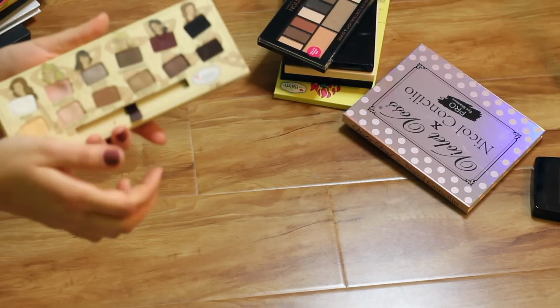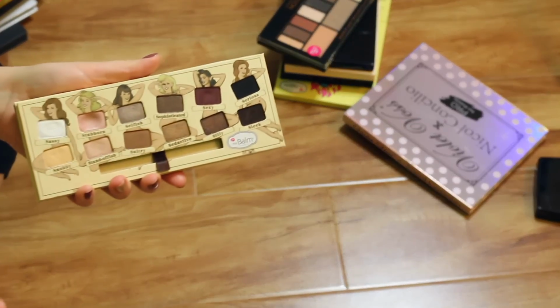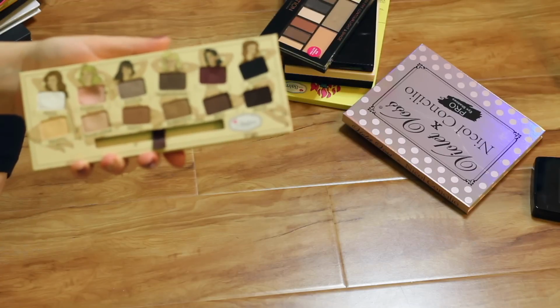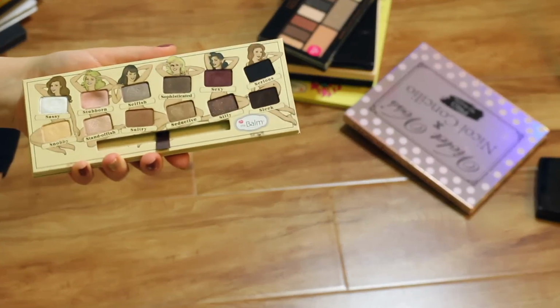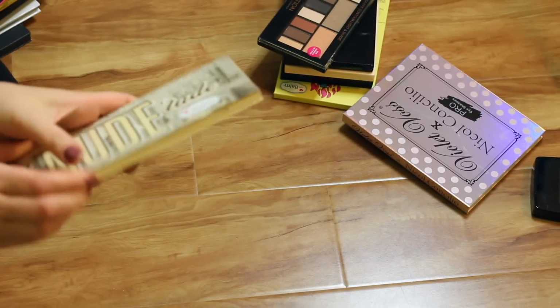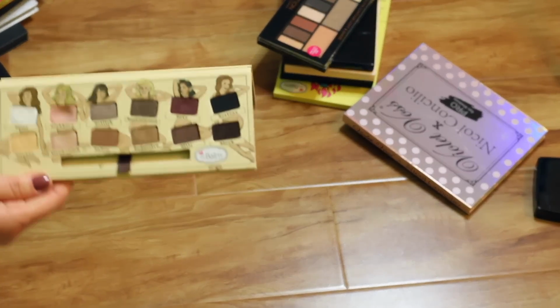Nude by theBalm. This was my first high-end palette purchase, and I love this color in Stubborn. I almost hit pan on this, but you guys, I cannot get rid of this. Not only is it just beautiful, it is also great quality, so I'm keeping that.